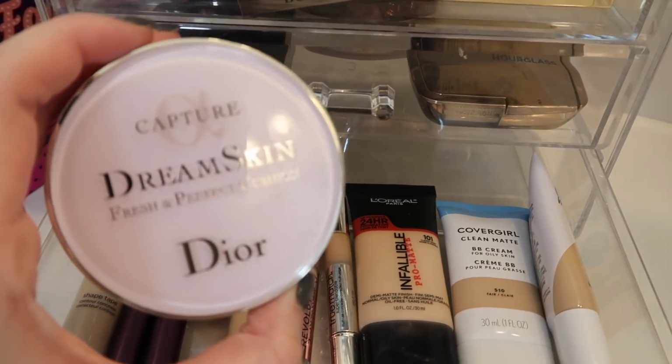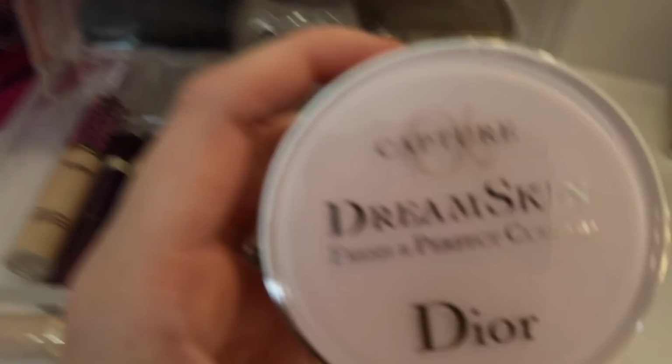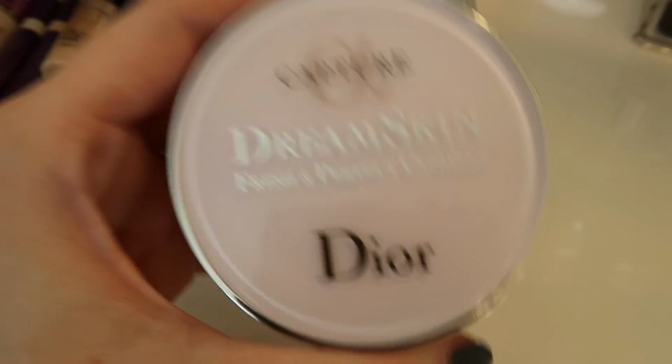Oh, the Dior Dream Skin Fresh and Perfect Cushion. I know I hauled this, and I really do love it for no makeup days. Like, I'll wear this to the gym. I'll use this whenever I just need to even out my skin just a little and don't have anything else on. It has been perfect for that.